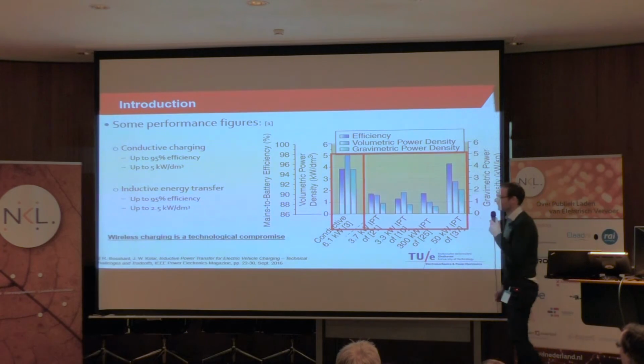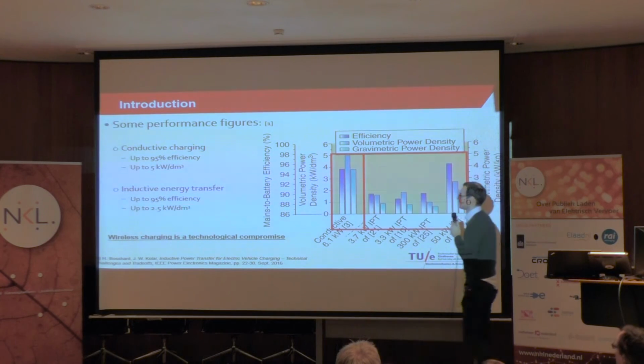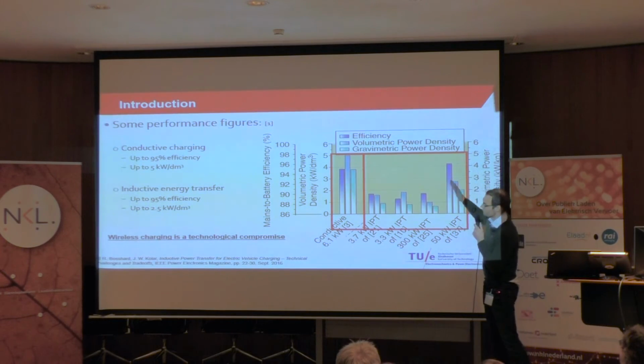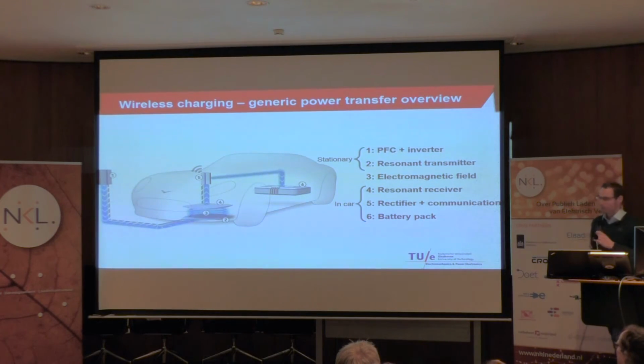In terms of volume that you need for the same amount of power, you can see that you need 1 liter for 5 kilowatts of power for a conductive charger. While with wireless charging you have roughly 2.5 kilowatts per liter. So you need more volume and you have twice the losses. So it's really a compromise, wireless charging. And you trade off volume against efficiency.